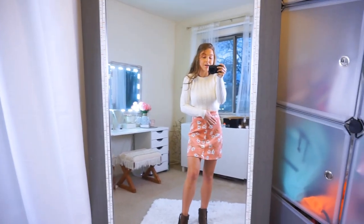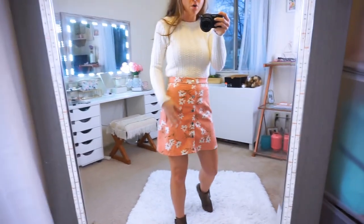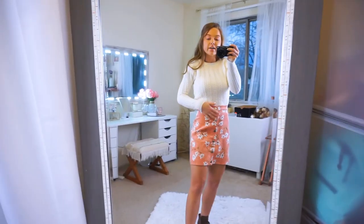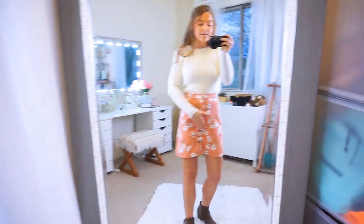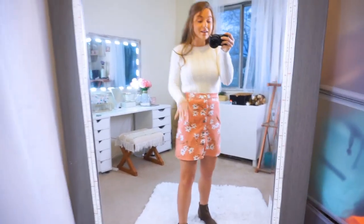All right, here with another super cute skirt look that I absolutely love so much. The skirt is actually a corduroy skirt. And I love it so much. I love the florals. I love the look of it. Definitely very trendy, very cozy. And I love the buttons that go up and down the entire skirt. Comes in two different colors and it's only $9.